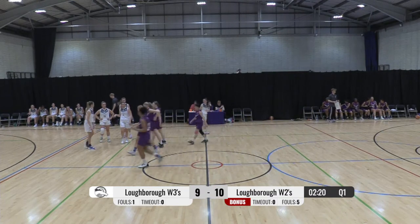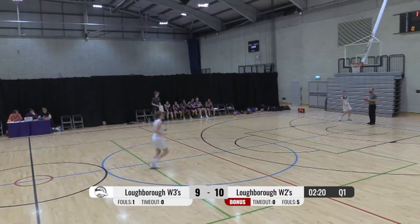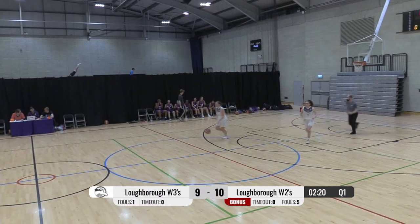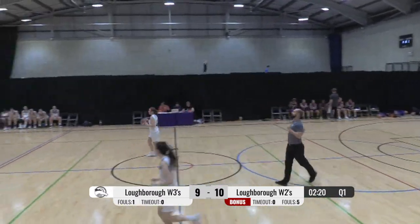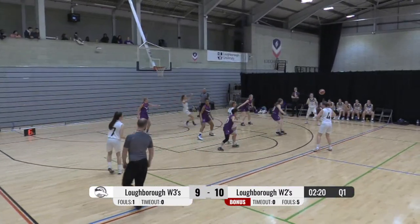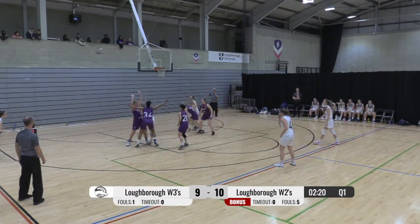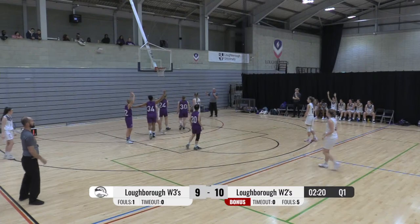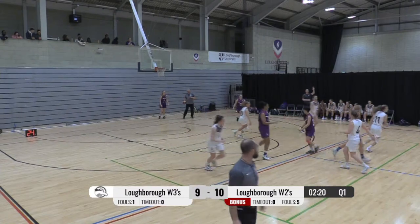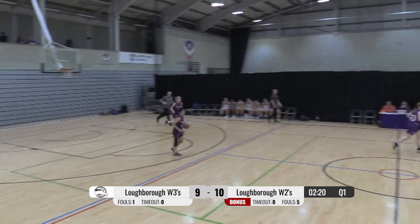Hello, we are back after the quick timeout by the women's 2. We're going to have Caitlin Dewan inbounding the ball here. Robinson's going to bring up. Both teams are actually perfect for their season, with the women's 2's in white having 3 games won, and the women's 3's having only 1 game won. And a foul is called. No, I think it was a travel call, maybe. It might have been a travel call there.